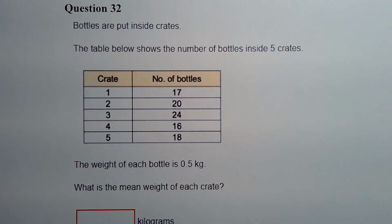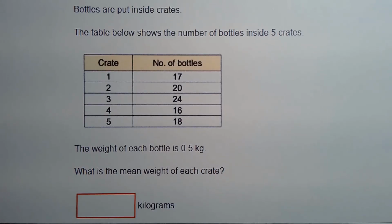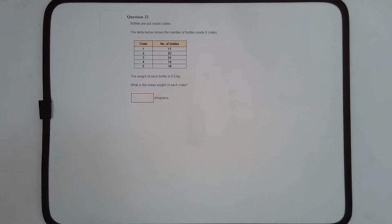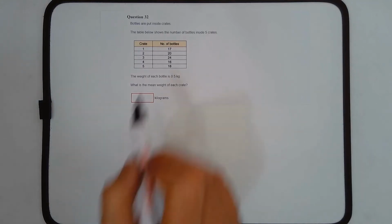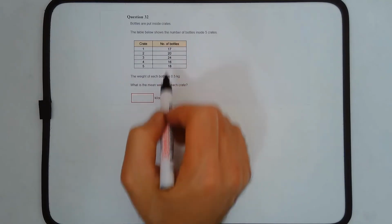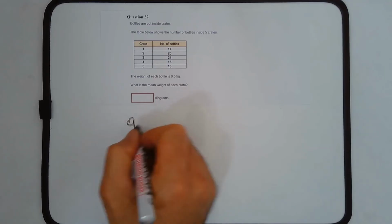Question 32. Bottles are put inside crates. The table below shows the number of bottles inside 5 crates. The weight of each bottle is 0.5 kilograms. What is the mean weight of each crate? The first step is to work out the total number of bottles, and we can do that by adding the values in the second column. So 17 plus 20 plus 24 plus 16 plus 18 is equal to 95 bottles.